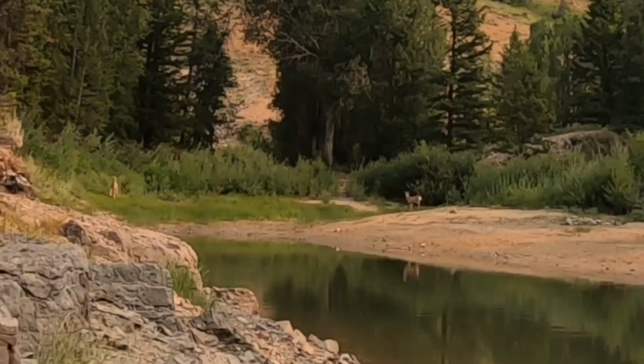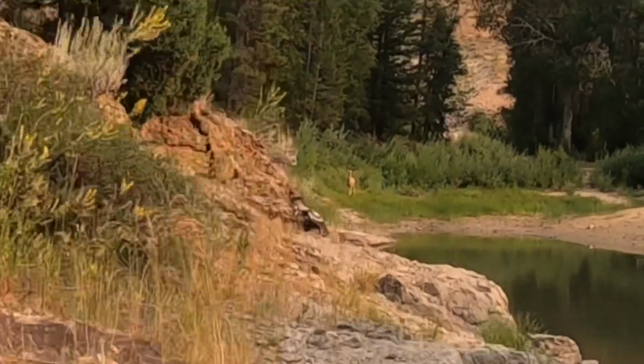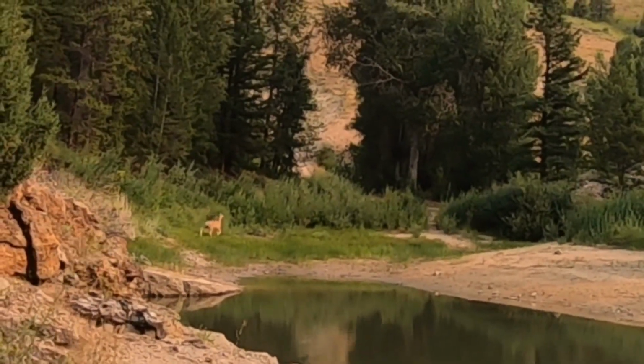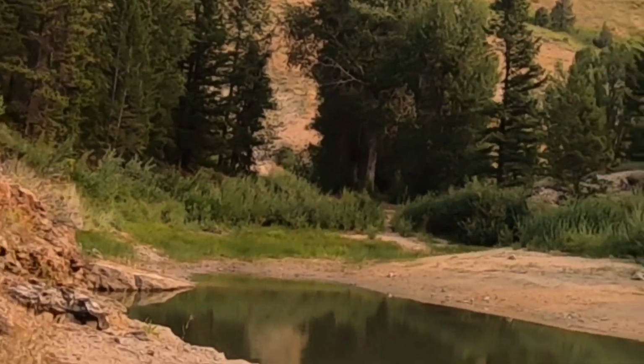Mule deer are funny, how they bounce. Oh, there's another one. There you go. Just to give you an example of how wide open things are down here.